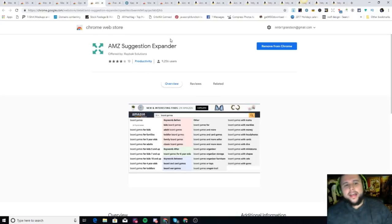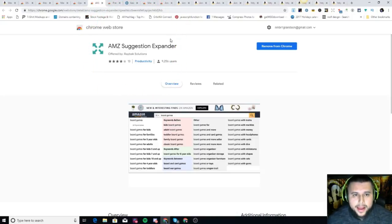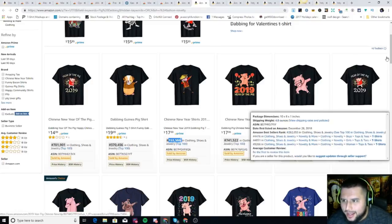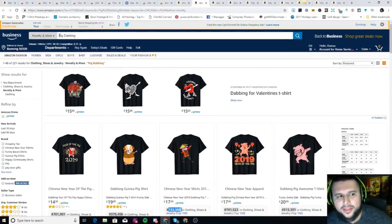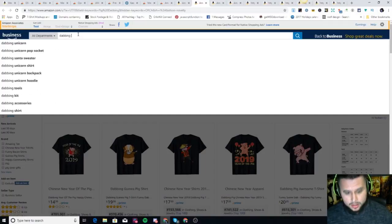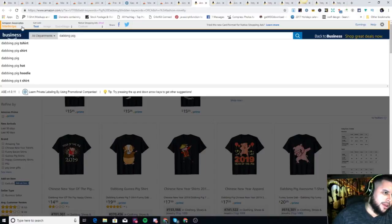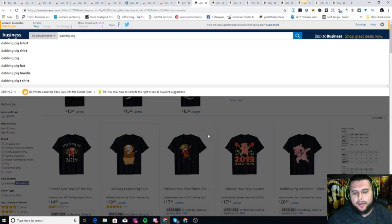And then another big, popular one is the AMZ Suggestion Expander. This is one of the best tools when you're doing any type of listing or keyword research. You can come over here into the Amazon search bar and type in something like dabbing pig. It pops up all these search results for dabbing pig, dabbing t-shirt, dabbing pig t-shirt, dabbing shirt, dabbing pig hat, dabbing pig hoodie. You get the idea behind this.